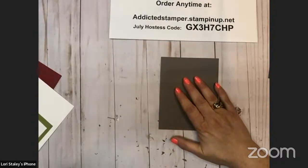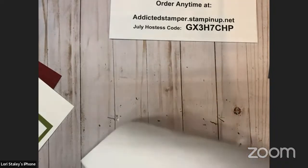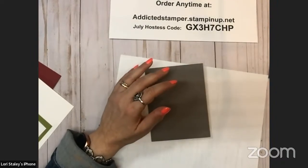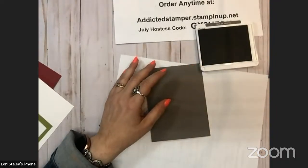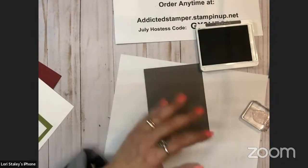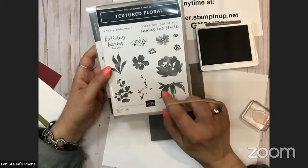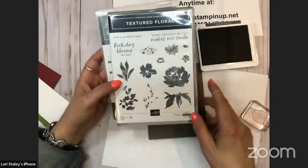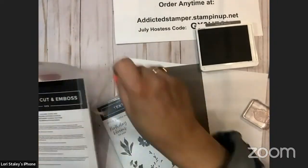Okay. So as I said, Pebble Path is our background, because that's what I thought was the prettiest. I had started with Smoky Slate. It just wasn't dark enough, so I had to get it a little darker. And we are going to use some Pebble Path ink as well and do our background. And all of these stamps that I'm using are coming from the textured floral stamp set. I've only had this one a little bit. I think I've played with it once before. Really pretty flowers, as you can see. Got some greenery going on here. And the coordinating die stamps.